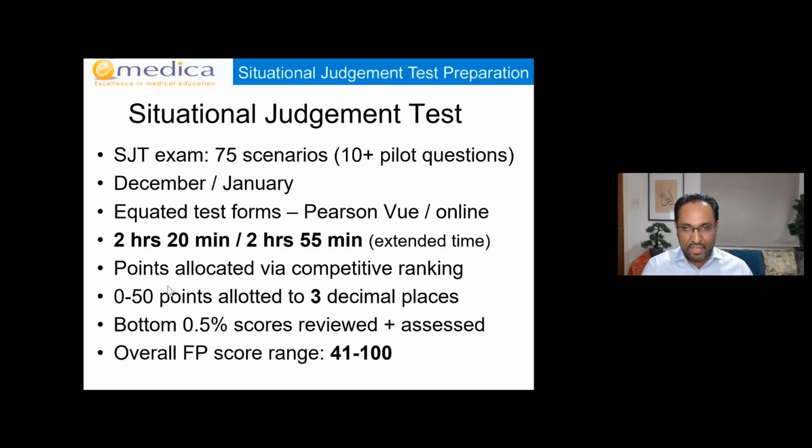And you can sit it in December or January. For some of you, your medical school will have everyone there do it in December. December's the bigger cohort. Some of you might have a choice, okay? Now, there are multiple equated test forms. So what that means is, the December exam and the January exam have completely different questions. And then there's a reserve exam for the end of January for those that were due to sit January and are sick or can't make it, because someone that was due to sit December and is sick or can't make it will be shifted to the January exam.